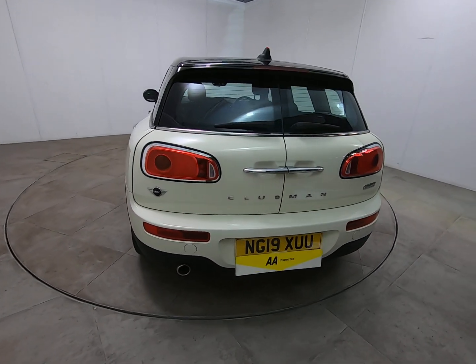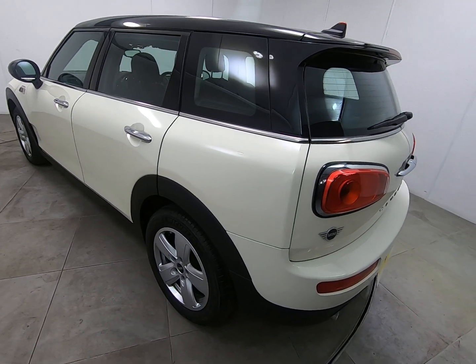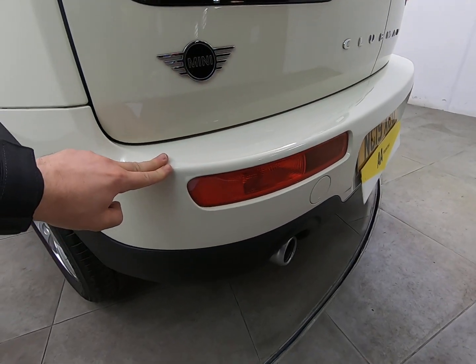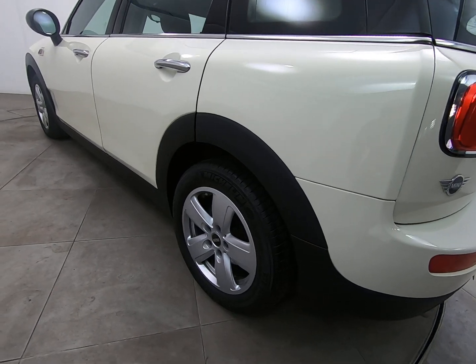Just bringing you around to the passenger side of the car. As I look down the entire side, exactly the same as the driver's. Can't see any parking dents. Once again, just get a close-up of all bumper corners to show you there's no scuffs or marks. Does include the trims lower down again.